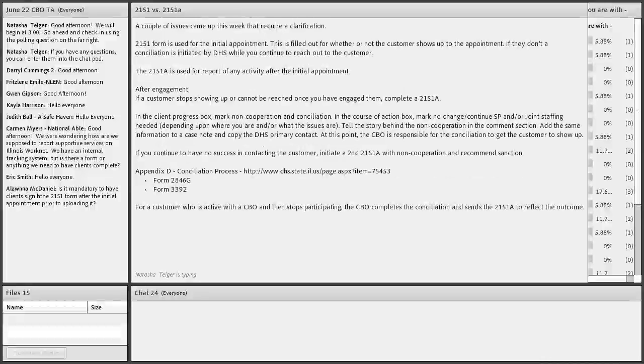Okay, so a couple things that came up was we got some points of clarification. One, the 2151 form is used for the initial appointment, and then the 2151A is used to report activity after that initial appointment. I think what the clarification needed to come in was on the engagement after engagement. So if the customer stops showing up or they can't be reached, you complete the 2151 form, and some key points that you need to know are in the client progress box, mark the non-cooperation and conciliation, and then you will have to go through the conciliation process.